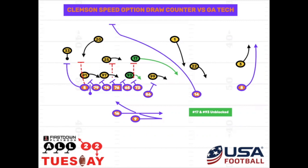Those of you watching as we're talking about it will see that I've got it called speed option draw counter, because there's a little bit of all those elements in it. You've got Lawrence in the pistol. He takes the snap and hard opens up to the right, and so does Etienne. It almost looks like it's going to be speed option, so you're respecting the heck out of that to the field with 3 blockers. Georgia Tech, for the most part, everybody is screaming with their hair on fire to the field.